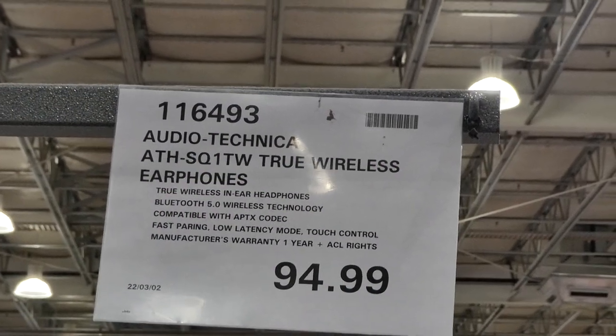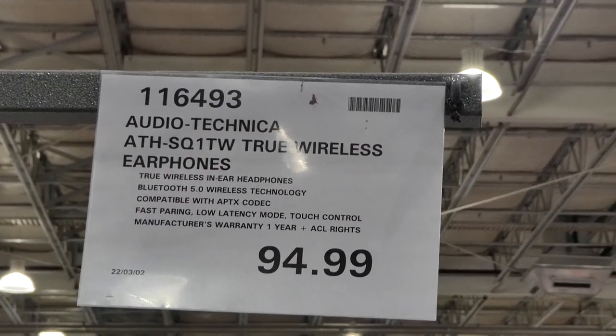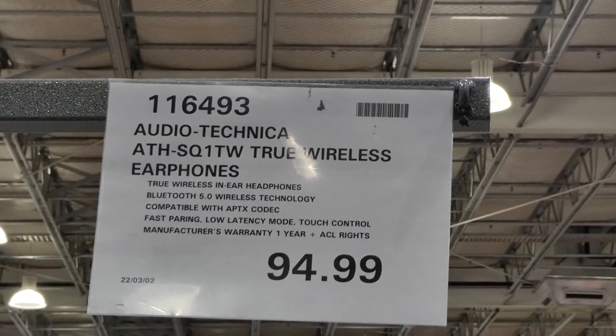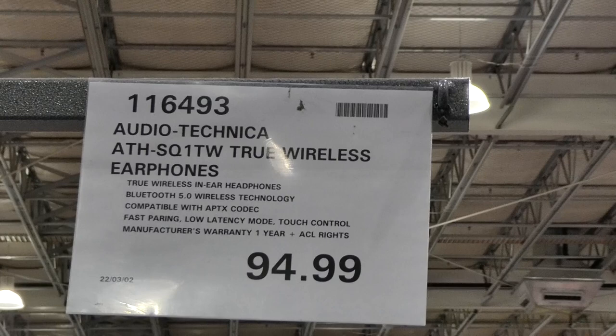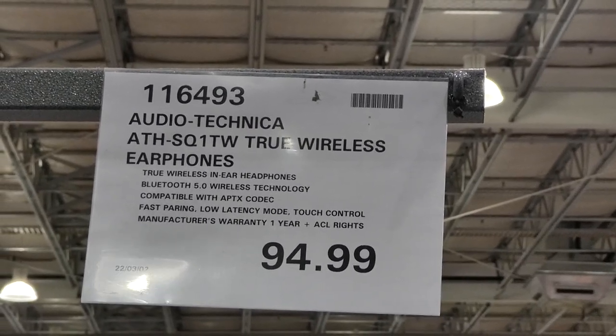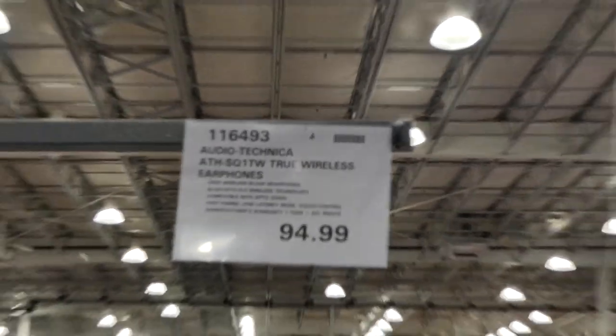Audio-Technica True Wireless Earphones. These are new to our store. They're $95. It says they're true wireless in-ear headphones, Bluetooth wireless technology, compatible with aptX codec, fast pairing, low latency mode, touch control, and they have a one-year warranty.